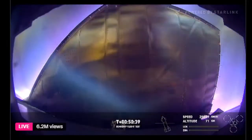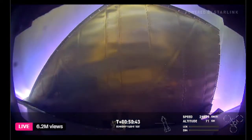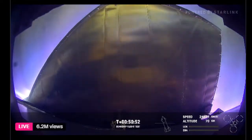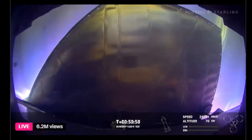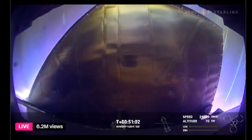Essentially, removing those tiles helps us remove a lot of weight from the vehicle, a lot of things that might potentially need refurbishment in the future. And the goal is to come up with a heat shield pattern or design that we don't have to refurbish. We can just continue to use it over and over again. And that's why we're changing some of those tiles and moving stuff around, removing a lot of those tiles, as Kate has been mentioning. Exactly.